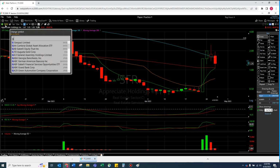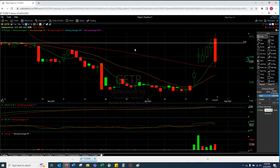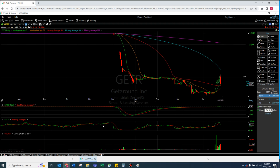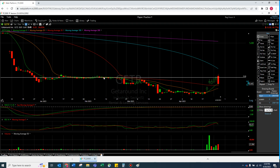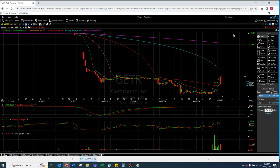Real quick, let's just throw Getter on here. I loved what I was seeing, right? I talked a little bit about the high RSI, but I remember zooming out and seeing that it's lived here. End of the day, this is a hard plateau, because really this was the only resistance between down here and like sweet Jesus up here. You know what I mean?